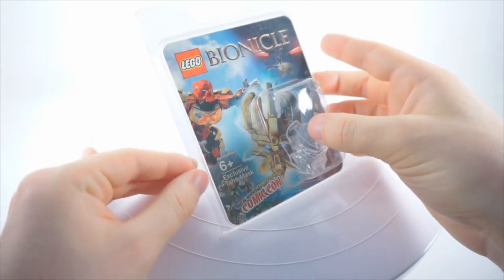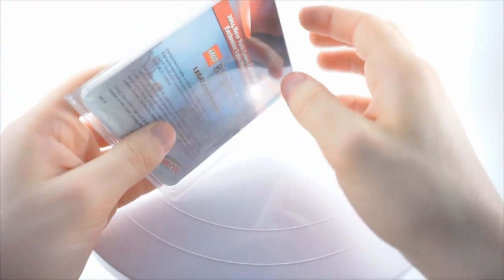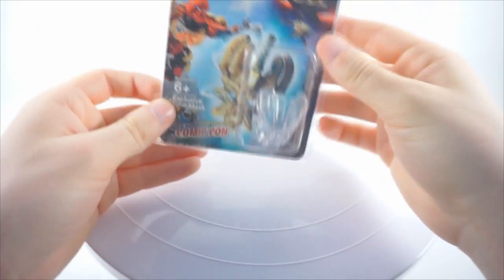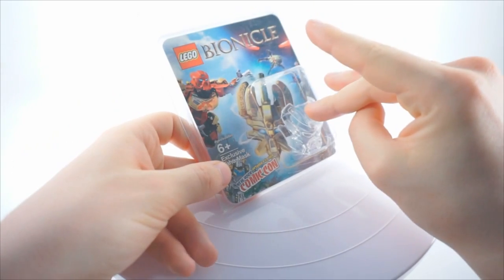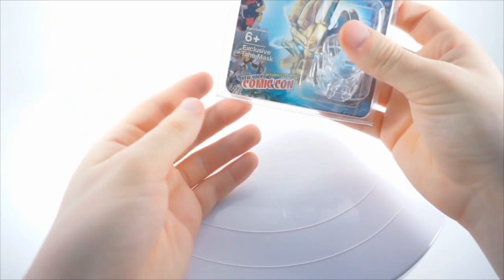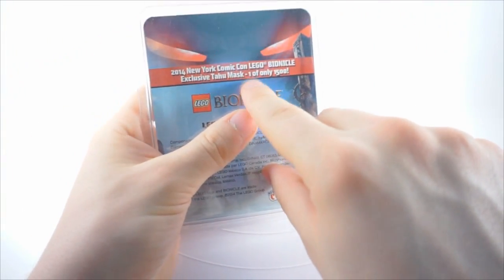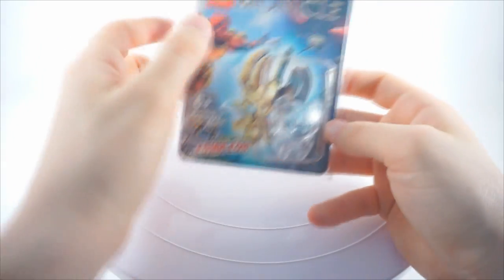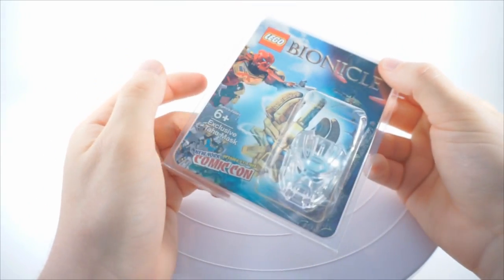As we can see here, this comes in a case, just like this, and the mask is right there. How you open this case is you basically bend it a bit, and it'll pop out. A little bit of background for this mask. The mask itself, there are a lot of them. However, it's the case that differs between iterations. On the back you'll see this one is only 1 out of 1,500. There's another one that was given out at a different exclusive event, and that was 1 out of, I think, 500.